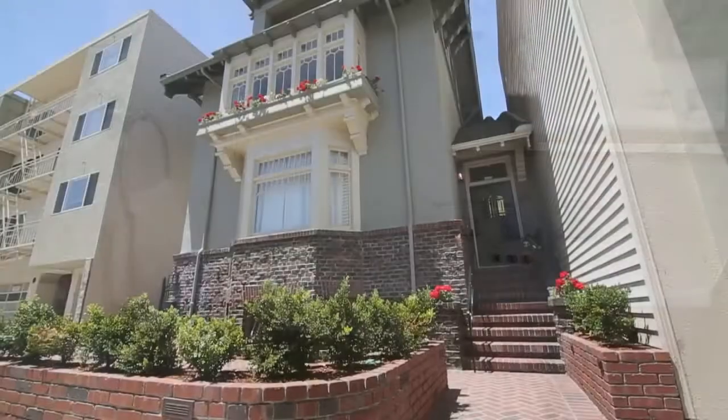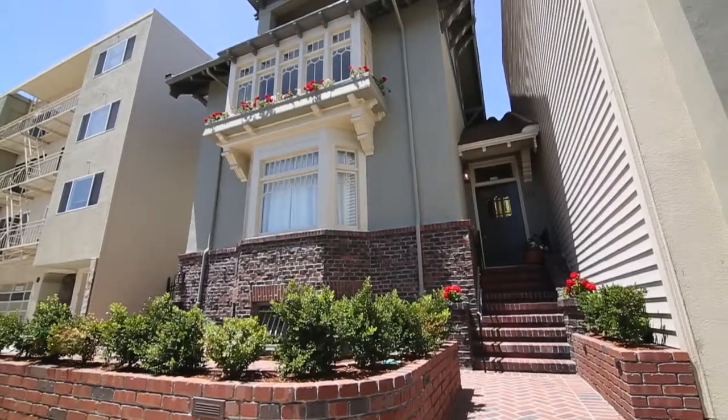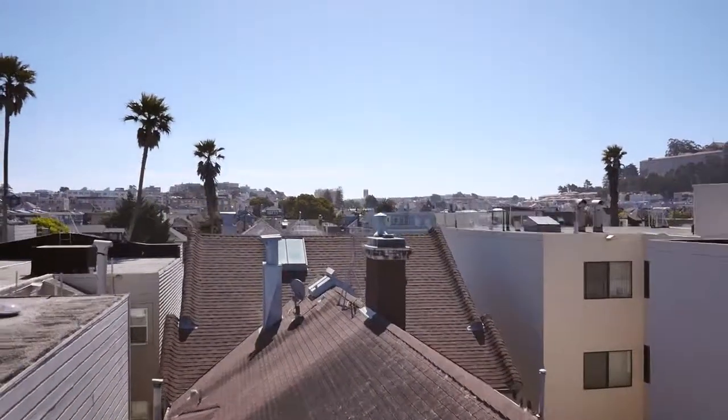115 Palm Avenue offers the amenities of a house. Please call us for a private showing.